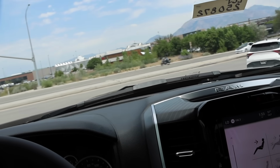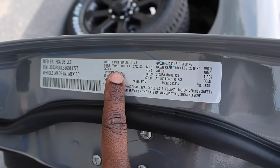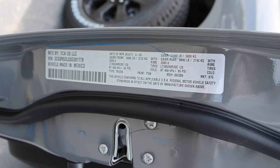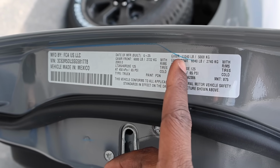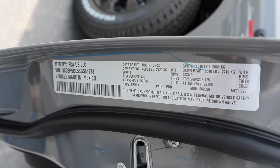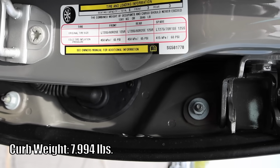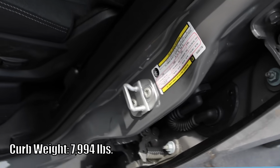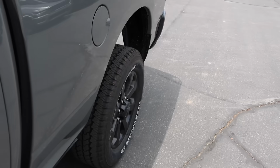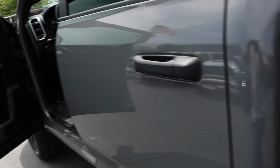Let's go ahead and check out this payload. The front gross axle weight rating is going to be 6,000 pounds. The rear is going to be 6,040, and gross vehicle weight rating is going to be 11,040. The wheels are going to be 20 by 8 wide. All in payload is still over 3,000 pounds, so 3,046 pounds. Now this truck having the 20-inch wheels, if it were to have the 5th wheel prep package, that probably would drop below 3,000.